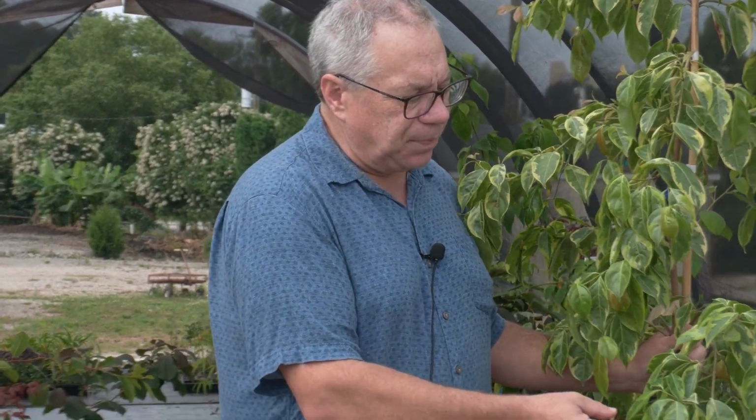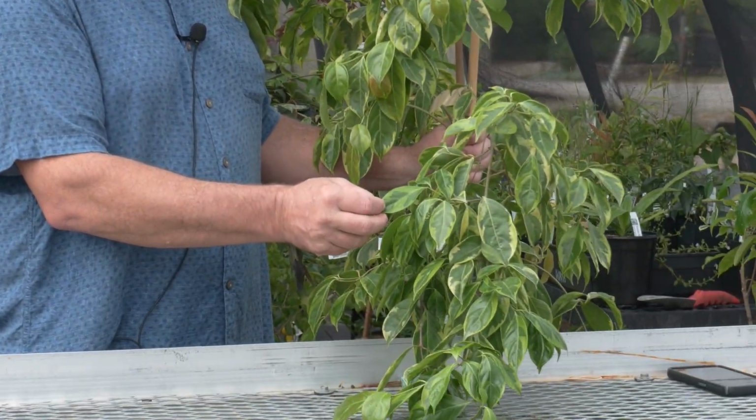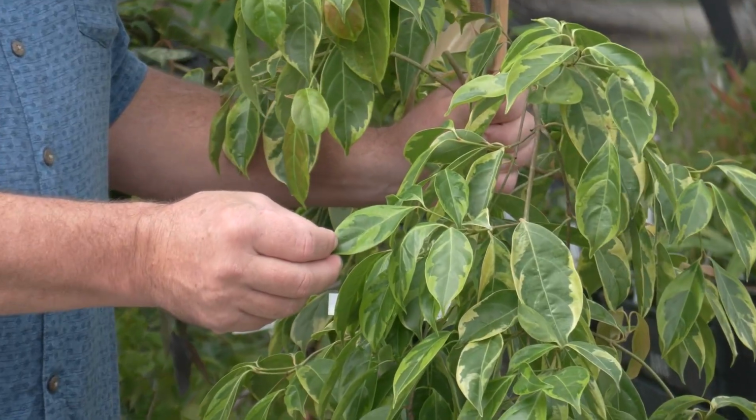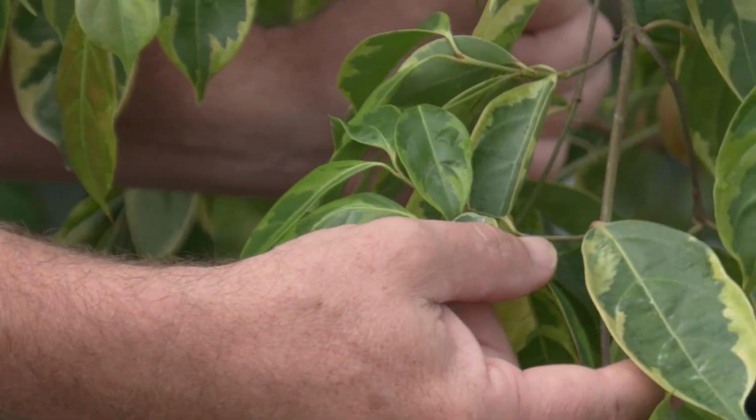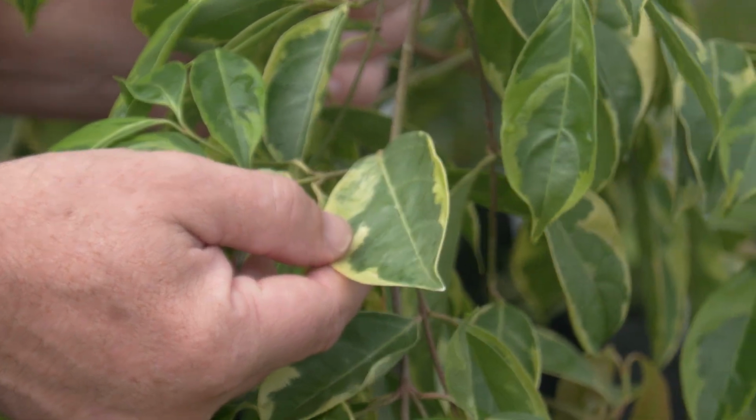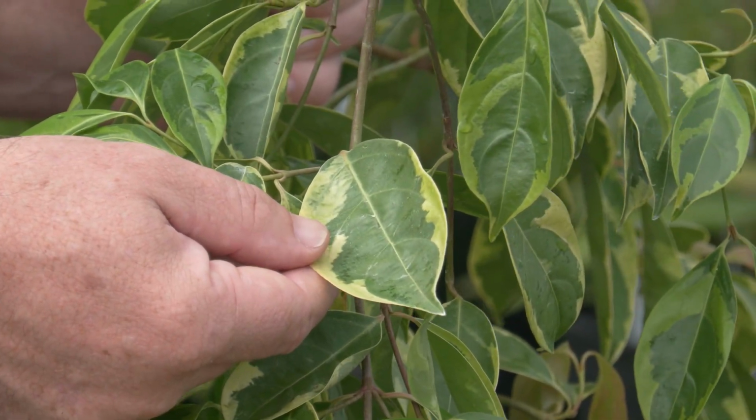But this one is a variegated one. It has this kind of chartreusey edge to the leaf. It's interesting. Usually leaves come out brightest with their variegation, the early leaves, and then kind of get darker. This is one where you can see the new leaves are really kind of beautiful two-tone green, but as they age, they get even brighter in their variegation.